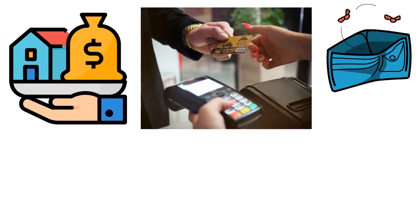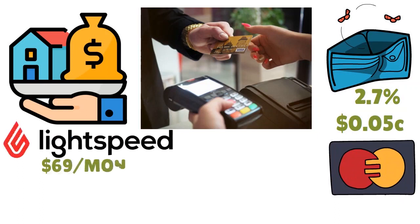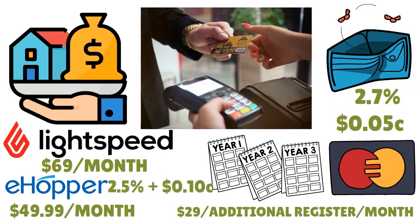One of the most significant differences between Lightspeed POS, Stripe Terminal, and eHopper POS, for example, is price. Lightspeed has a sizable monthly fee in addition to credit card processing fees, and Stripe Terminal has no monthly fee but charges 2.7% plus 5 cents per successful card transaction. Lightspeed's least expensive plan is $69 per month, paid annually, in addition to $29 per month per additional register, whereas the most expensive tier for eHopper is $49.99 per month. eHopper's transaction fees, in addition to its monthly fee, are 2.5% plus 10 cents per swipe or dip. So this is whatever it is.